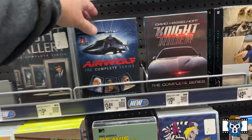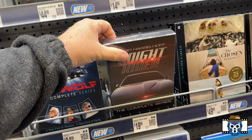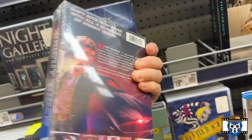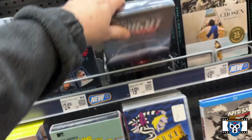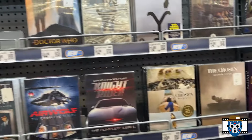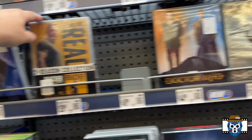Look at this. Got Airwolf, the complete series. That's $25 for DVD. And they got Knight Rider. Look at that. It's pretty heavy. I was wondering how they got the discs in there. That's only $20. I know those Mill Creek sets usually suck as far as the discs. They got that Doctor Who set, $45.